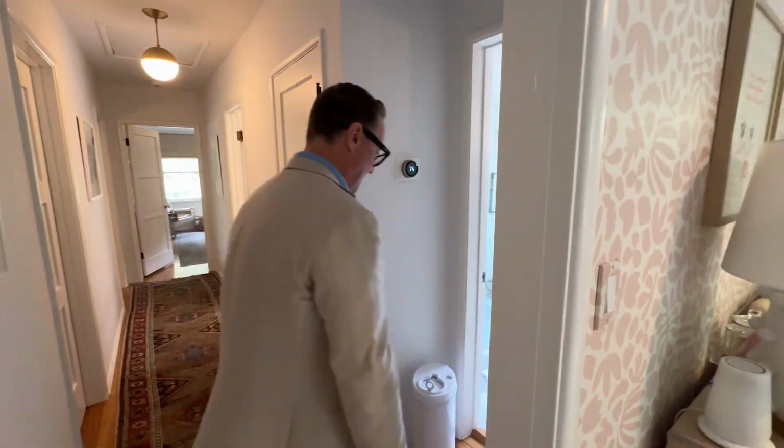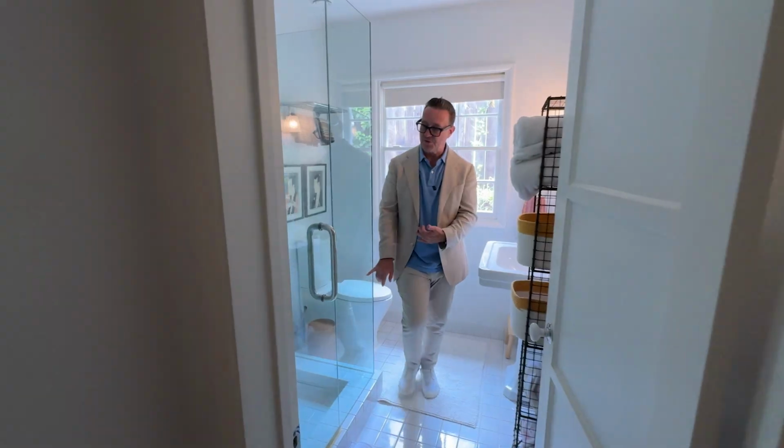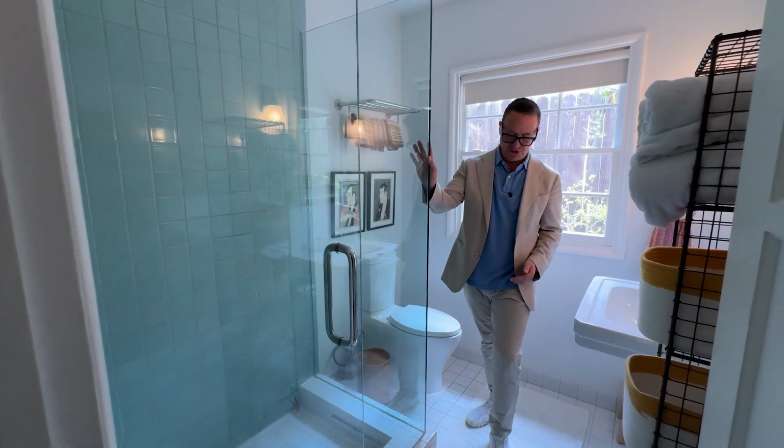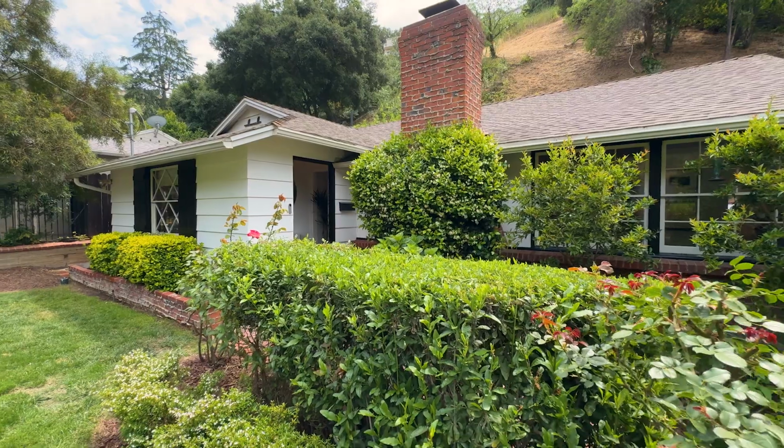And then last but not least, we have another reimagined bathroom, beautiful frameless shower to complete the ensemble of 3681 Goodland Avenue.